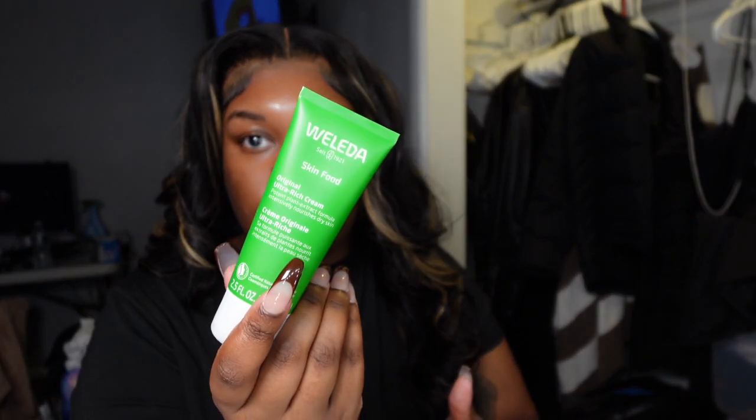I went in with this face lotion. It's called Wilda Skin Food. This is what it looks like, and I went in with this and my face is super moisturized. And y'all, let's do a close-up of my skin.